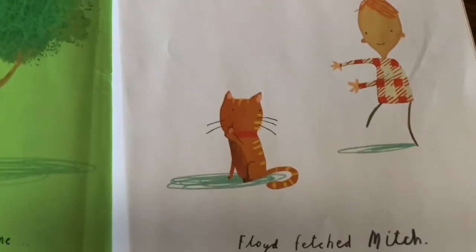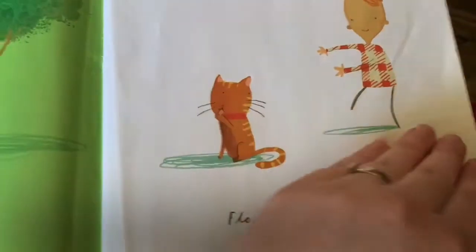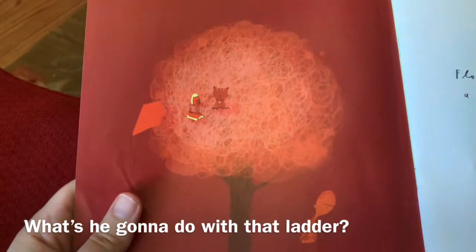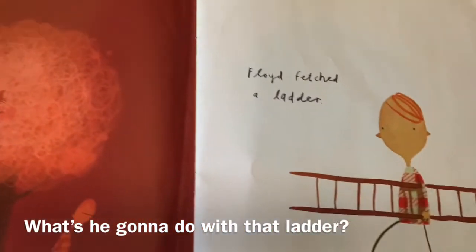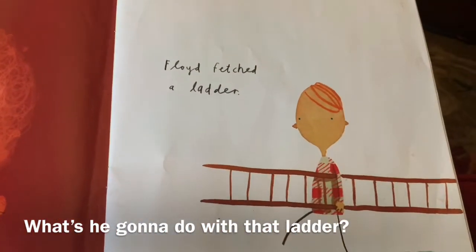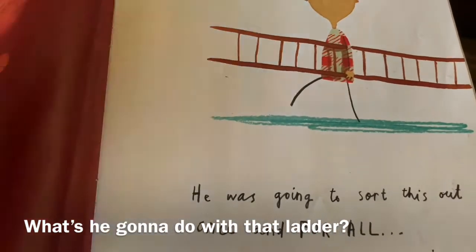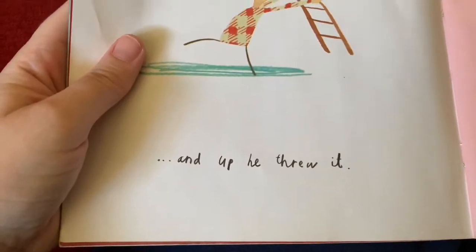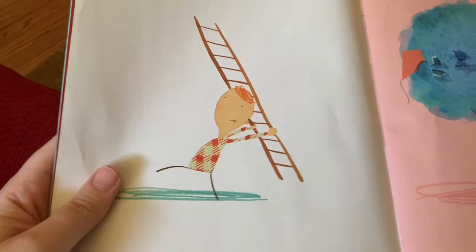In order to knock down his other shoe, Floyd fetched Mitch. Cats get stuck in trees all the time, but this was getting ridiculous. Floyd fetched a ladder. He was going to sort this out once and for all. And up he threw it. I'm sure you can guess what happened.